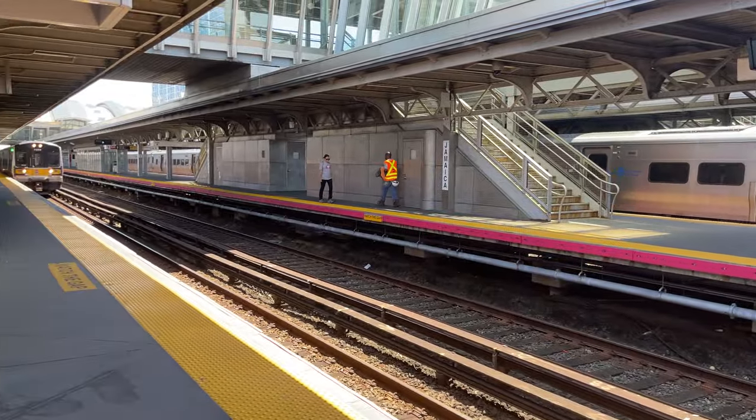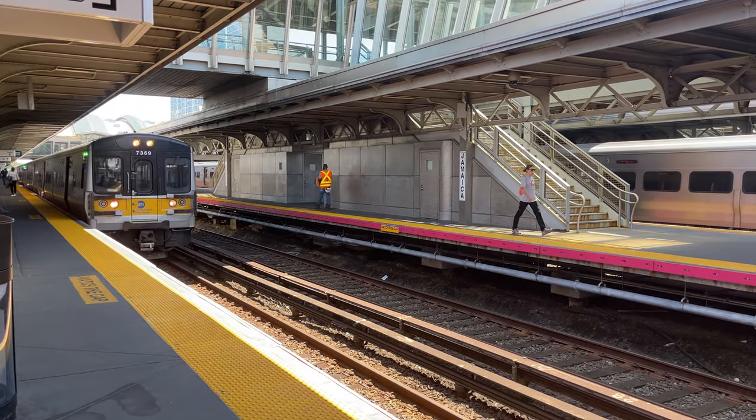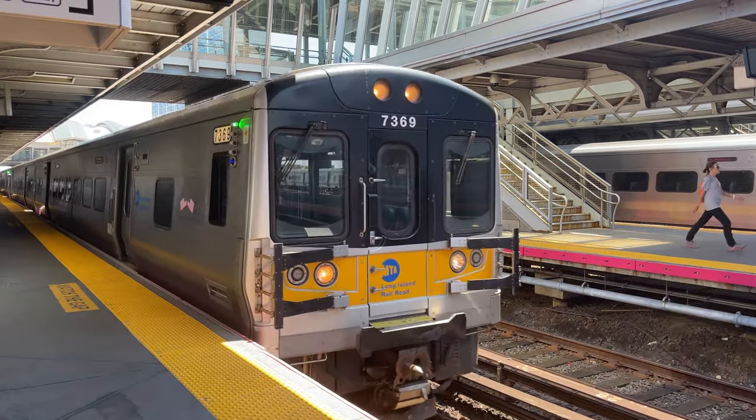Located 10 miles east of Manhattan, Jamaica is the central connection between the entirety of the Long Island Railroad network, serving 10 of its 11 rail lines.